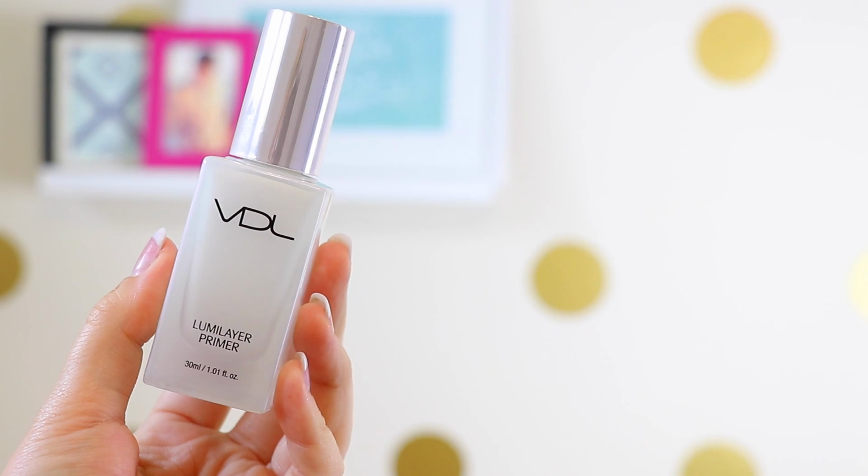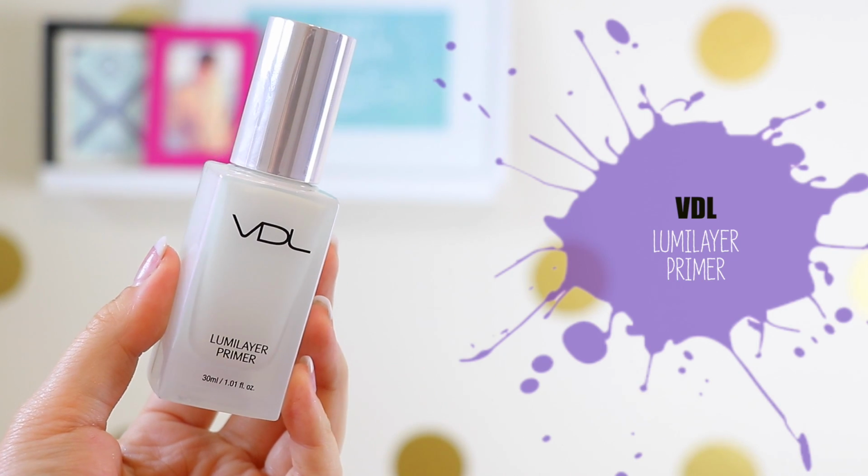Another product that I instantly fell in love with, this is from the brand VDL. It's the Lumi Layer Primer. When it comes to primers, I love something that's really hydrating and illuminating. Another primer that I'm in love with is the Becca Backlight Primer. So this is from the brand VDL. First time that I've ever tried this line, and this is what the packaging looks like.